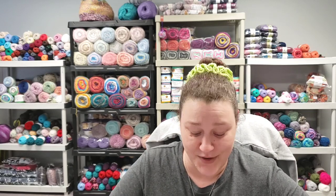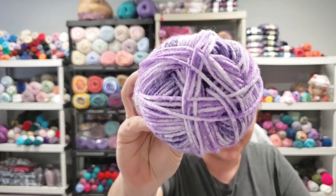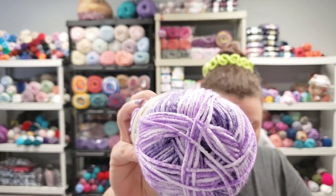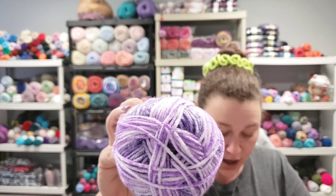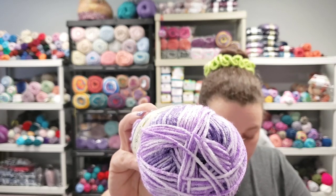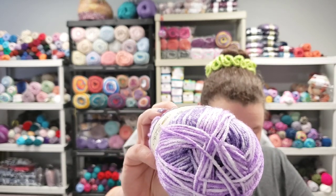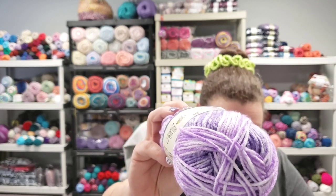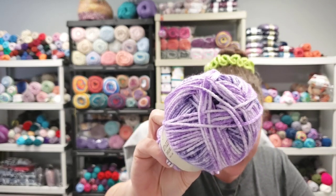So he thought that this looked tie-dye and it wasn't my favorite color, which is purple. It's Yarn Bee's Soft and Sleek. It is low pill fiber. It's 186 yards. It is made by Hobby Lobby, made in Turkey. Recommended needle size is an 8 or 5 millimeter. Recommended hook size is going to be a 6 millimeter or a J or a 10.